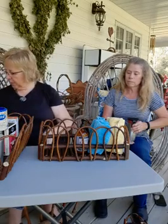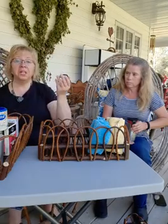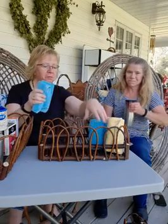So that's for your guest bedroom or your bathroom. I don't know if you need candies in your bathroom, but if you like candies in your bathroom, there you go. You can use it for that.